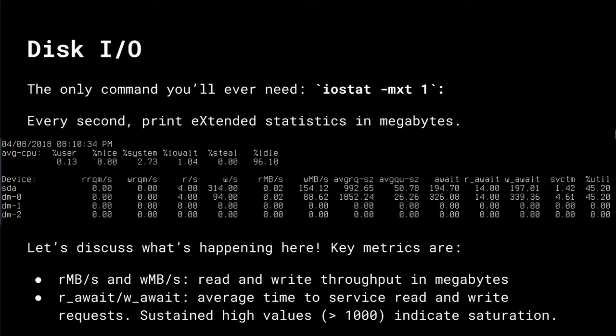Okay, so you have the read and write megabytes per second. So you can see that I'm writing 154 megs per second in that instant to the disk. So we're doing quite a bit. You can also see the await, and then the read await and the write await values. This is the amount of time in milliseconds it takes on average for writes to complete to the disk, which is really useful. You also have the util, utilization, on the right, but don't trust it all the way, especially for things like SSDs, that number gets skewed.